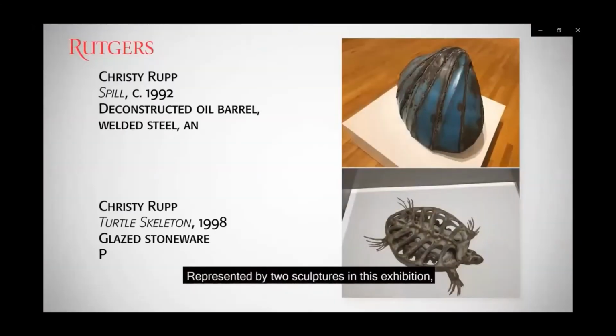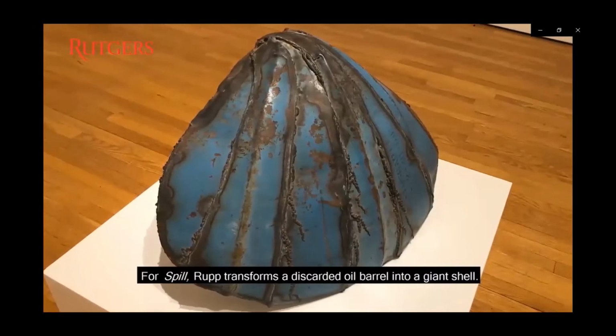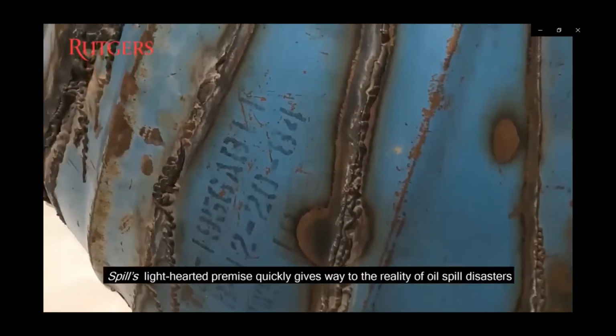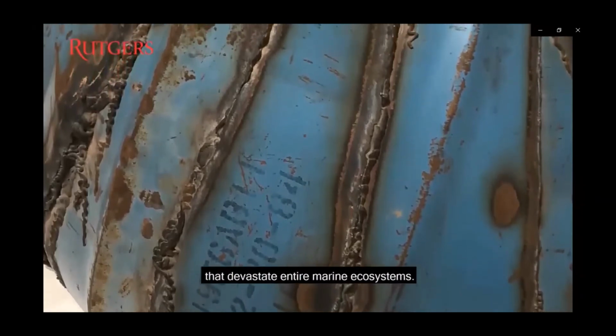Represented by two sculptures in this exhibition, Christie Rupp's Spill and Turtle Skeleton offer pointed commentary on the environmental devastation caused by offshore oil drilling and the acceleration of species extinction due to human consumption and development. For Spill, Rupp transforms a discarded oil barrel into a giant shell. Displayed like a rare treasure in a natural history museum, Spill's lighthearted premise quickly gives way to the reality of oil spill disasters that devastate entire marine ecosystems.